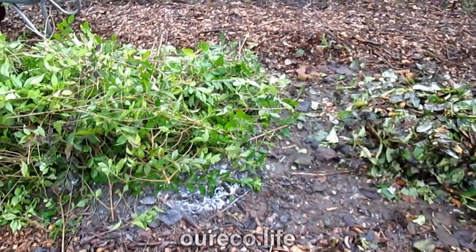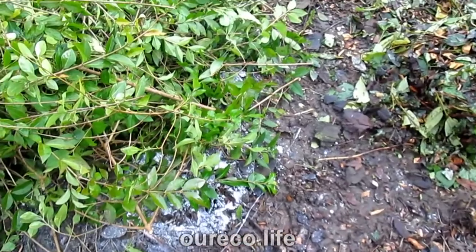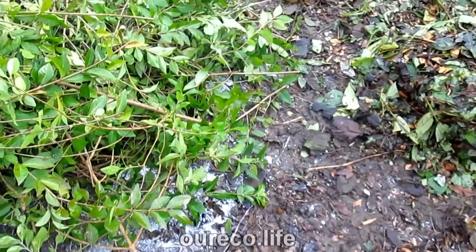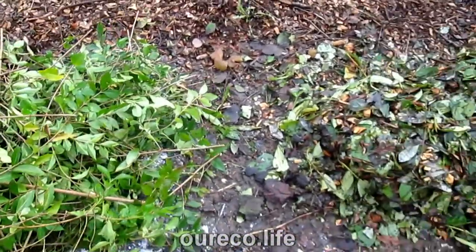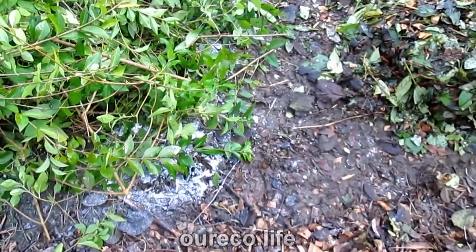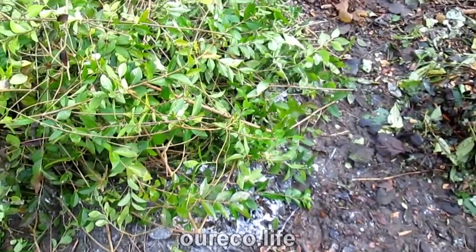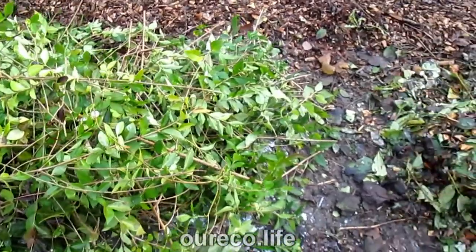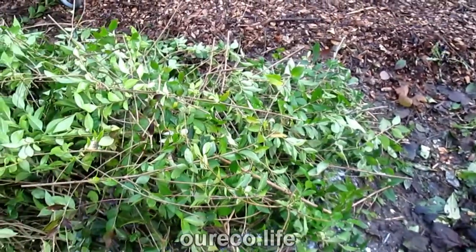I'm putting all the clippings onto the beds. I've just limed this bed. This is going to be a brassica bed next year, so I've limed it. That's what the white stuff is. But all the hedge trimmings will go on top of the beds, and the leaves will rot down over winter, and I'll pick out the branches and they'll just snap and become a wood chip mulch.